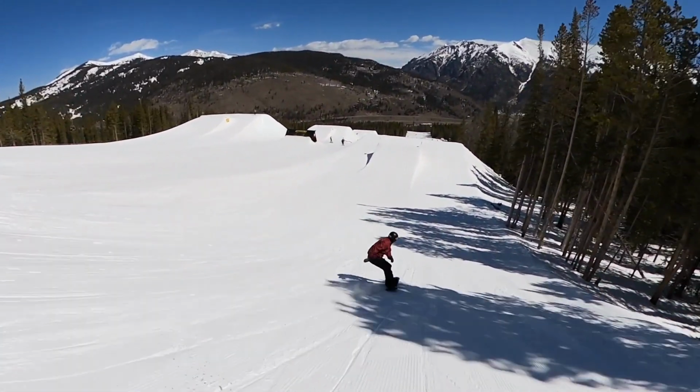So their park is a 10. It's like the standard for parks. I think right now, I would say arguably Copper's the best park in the United States. So yeah.